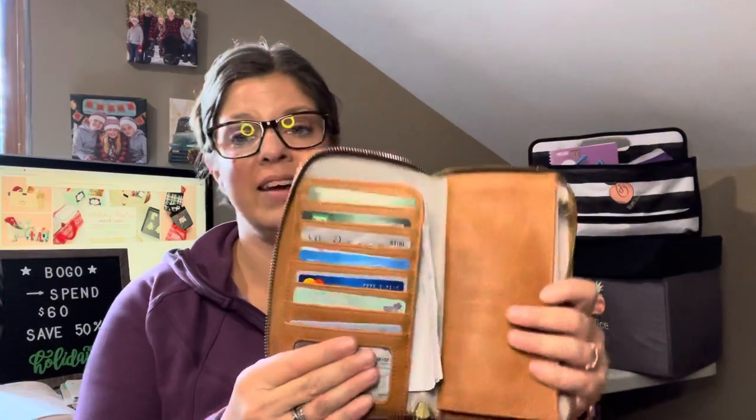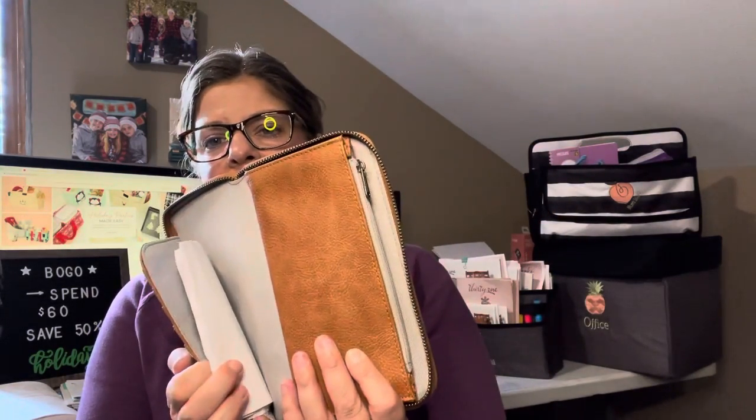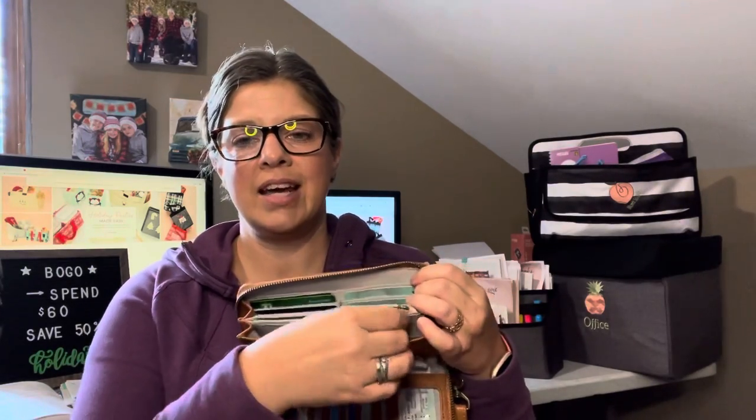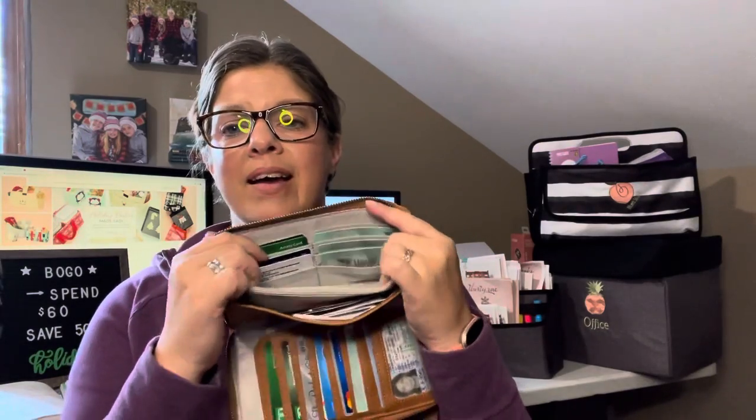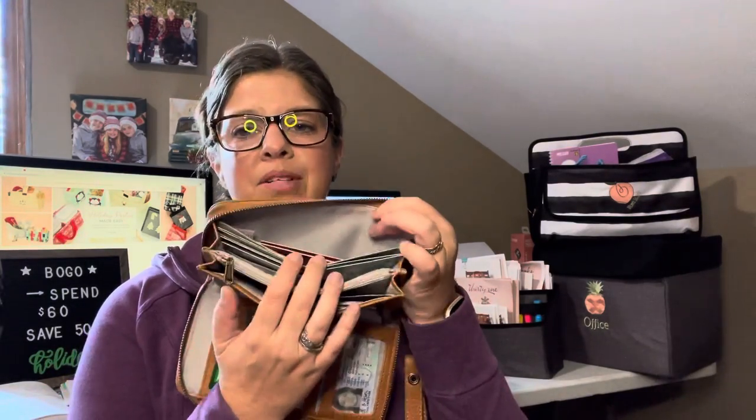Let's see, we've got room for cards there, ID, I've got my vaccination slip in there, and then you've got more pockets here. I've started Christmas shopping, hence all the receipts. So you've got a pocket there, you've got a zipper here for change, and then in the back, you've got another section here. Because I have three kids, I keep their health cards, their bank cards, and then there is another little spot back there. I think those are the Y memberships I've got back there. So everything all in one wallet.